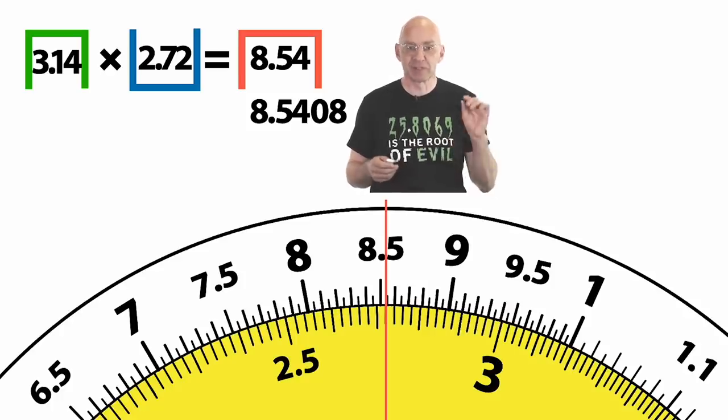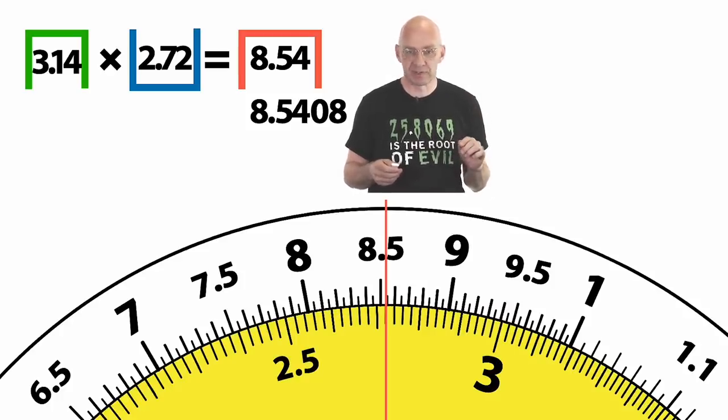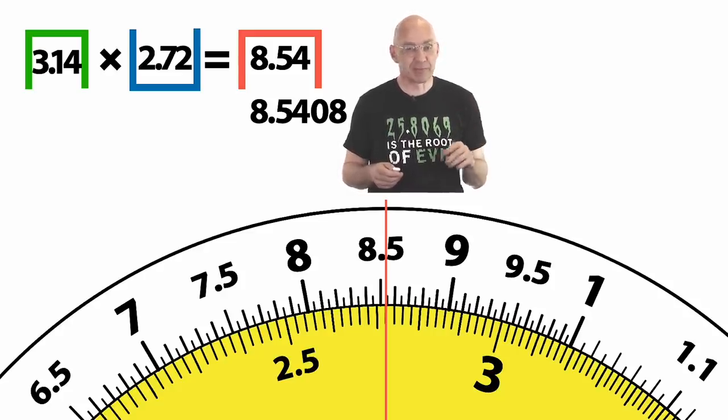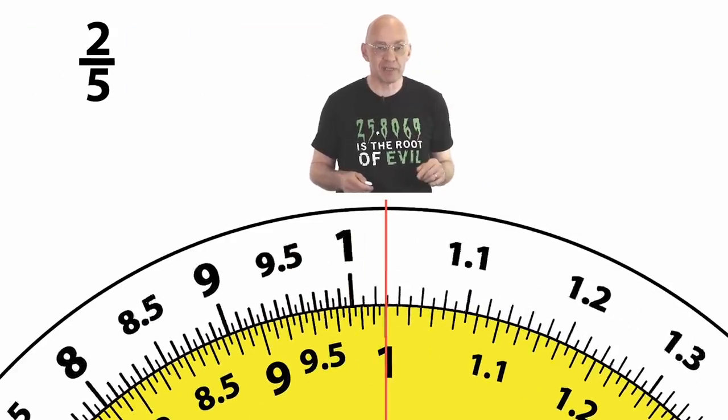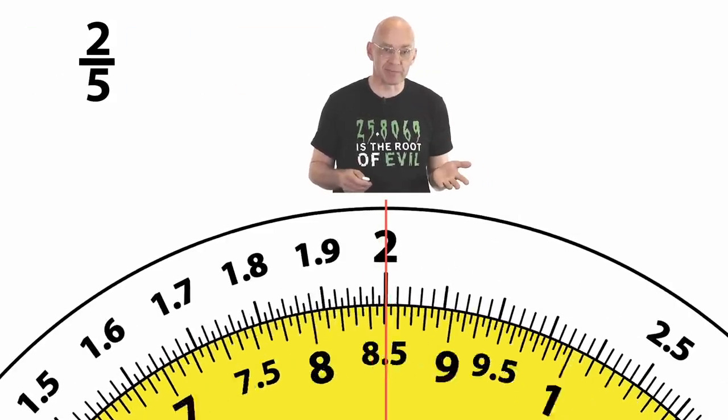In fact, the precision of this gadget is close to 3 significant figures. Not bad, huh? Especially if your life depends on quickly figuring out a reasonable estimate and you forgot your computer. But that's not all. Our gadget is also really good at dividing. Just quickly an easy example, 2 divided by 5. Okay, find the 2 on the outside and the 5 on the inside.